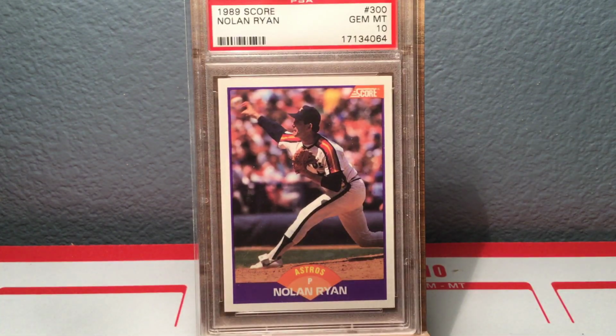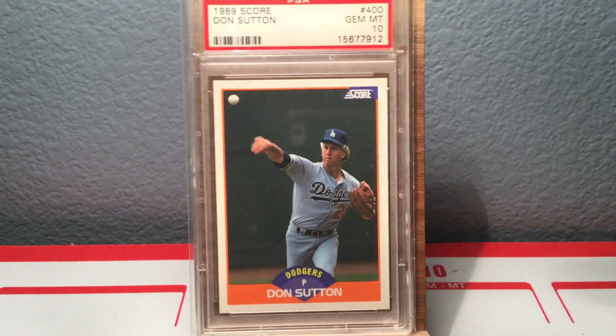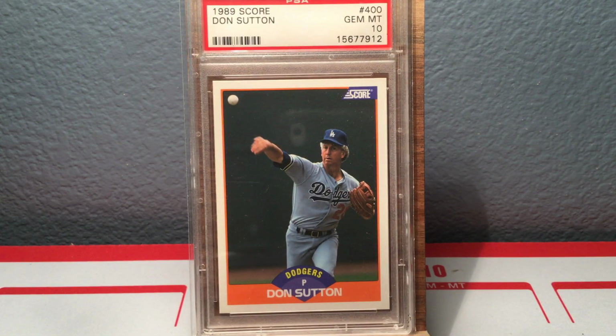'89 Score. Gem Mint 10. Nolan Ryan. '89 Score. There he is, Don Sutton. I have this card because before they came out with the last card Hall of Famer post-war set for PSA where they did just the Topps cards, Don Sutton's last Topps card is '88 Topps, which I do not have. His real last card, if you consider just base cards and major issues, is this '89 Score card. So there's that.